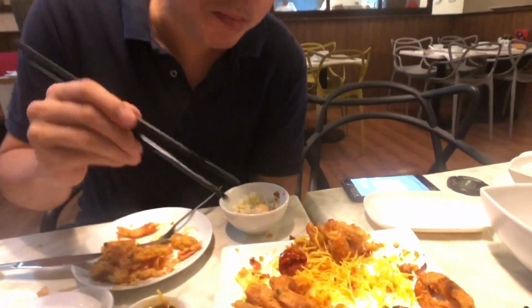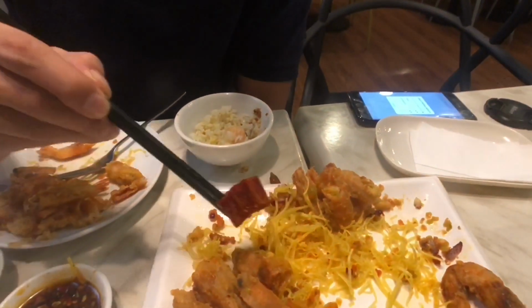And the best part is this fried chili pepper, but it's not so spicy. That's like the best part of this dish, plus the peanuts. Oh yeah. This would be excellent with a nice cold beer.